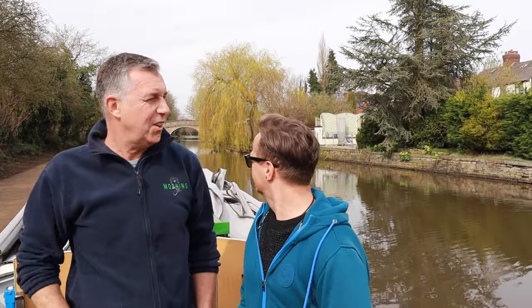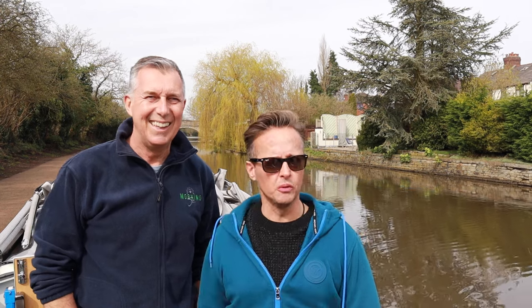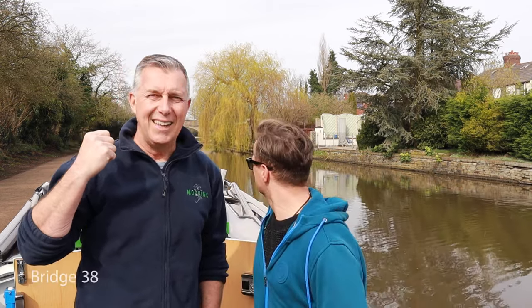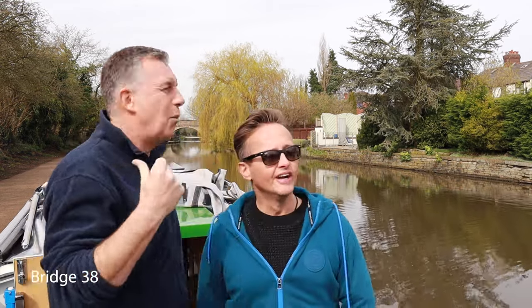Sky. What a beautiful day. Look at this, sunshine. We're not used to it, are we? Hopefully we're getting some solar as well. Yes. We've had a lovely few days here at Parbold. Normally we'd moor in the village, but we decided to moor here next to our friends Tony and Karen on their narrowboat, which is just by, I think it's Bridge 38 just behind us, isn't it? 39. I think it's 38. Anyway. We shall check.